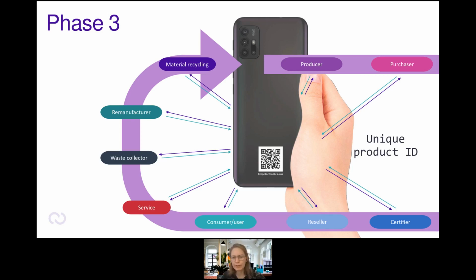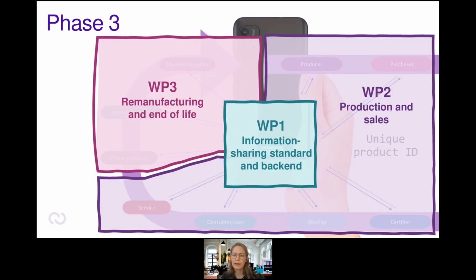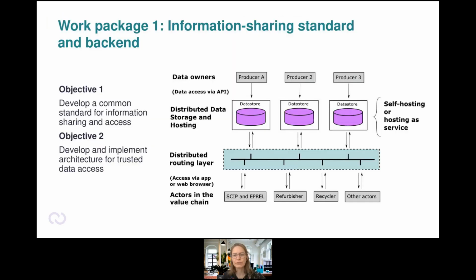And we have identified different areas for further investigation within the next project. In our first work package, we want to focus on information sharing standard and the back end. What information, or how do we share the information? Which standard do we use? In work package 2, we want to focus on production and sales and do physical tests. And then in work package 3, we want to focus on remanufacturing and end of life. I have a little more information. So the first one was information sharing standard and back end.